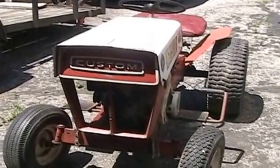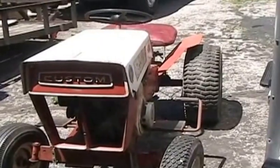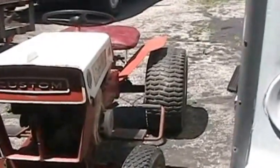Today I'm going to be working on this 1964 Custom 6. Actually, it's a Custom 600. I got this for a pretty good price.